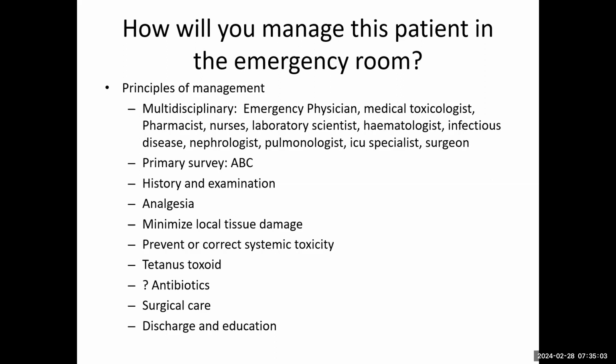Then we also give analgesia. It is preferable that you give IV opiates. We don't want intramuscular injections, and also we don't want NSAIDs because of the coagulopathy. It can worsen the platelet dysfunction. Then we minimize local tissue damage.